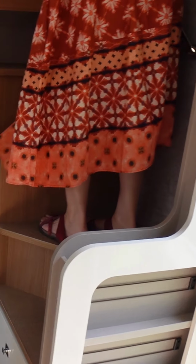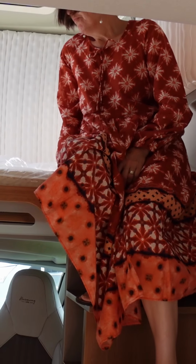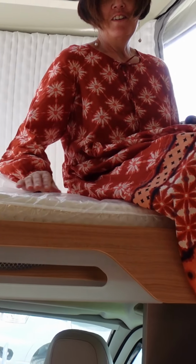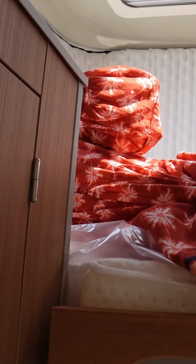Guess who wanted to go upstairs? This could be interesting. Good job we got a long skirt on, babe. Yeah. That's quite good. So what's it like to lay down up there? Loads of space. Am I too cheeky to ask? Loads of space. Yeah. Do you feel safe?